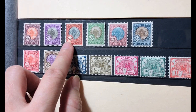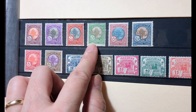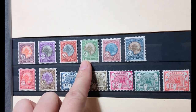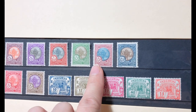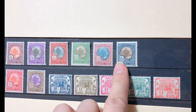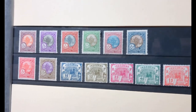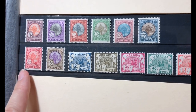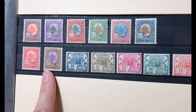J46, which is a 1 cent brown and red. J47 is a 2 cent green and brown. J48 is a 3 cent red, brown, and black. J49 is a 4 cent indigo and brown. J50 is a 6 cent deep red and vermilion. J51 is an 8 cent olive, brown, and violet.